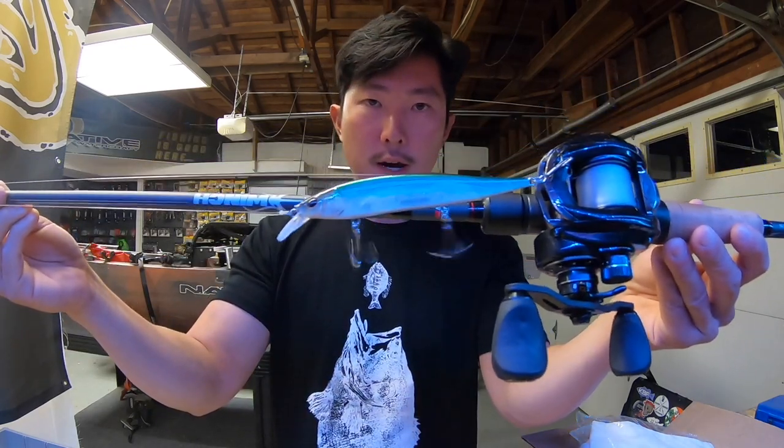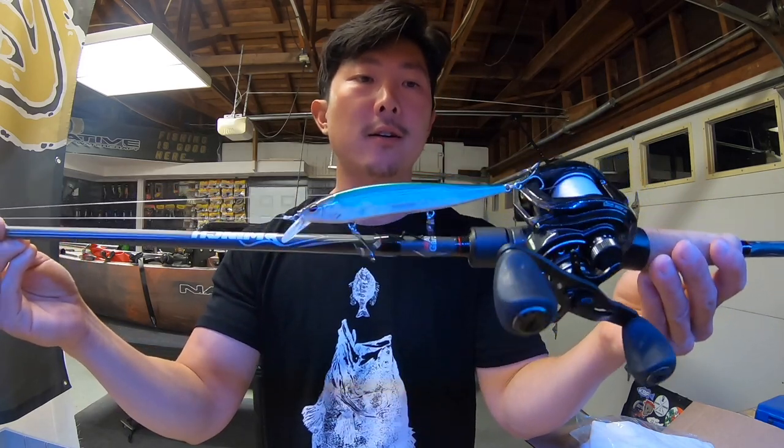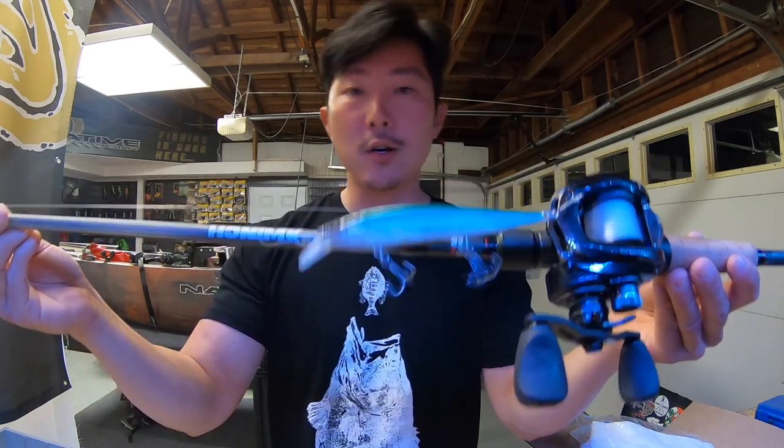A jerk bait is a great selection for that, but also can catch some stripers. So that's our fourth rod and our just in case rod if we need to go target some black bass. Yeah, so that's the Tackle Warehouse order.